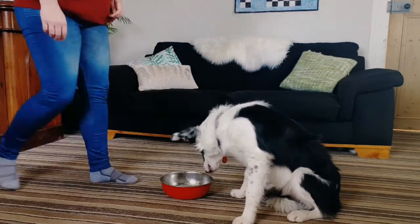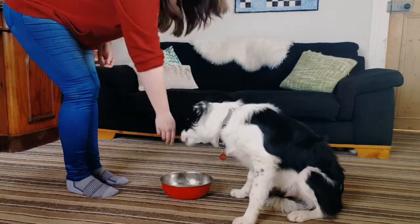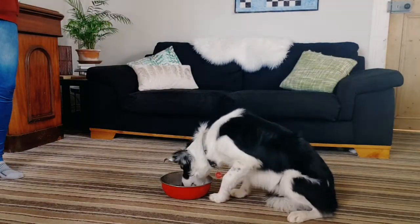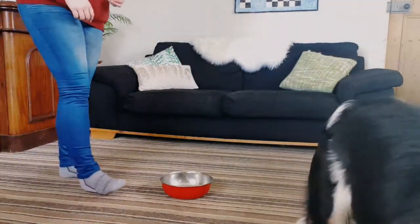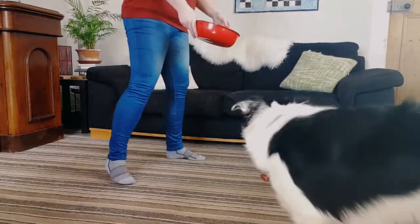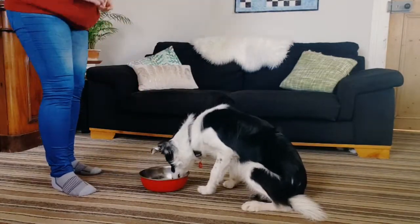So now I'm throwing a few treats into his bowl. He's like, oh, thanks. He eats the treat, but there again, he looks at me after that. So now he knows that the treats are coming from me, the food is coming from me. Good things are coming from me when I'm coming near his bowl. Throw the treat off to the side, picking up his bowl, and giving it back to him again.